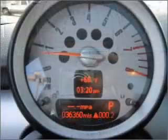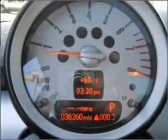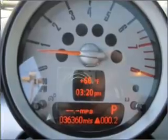Air conditioning, power door locks, power windows, power steering, power mirrors, an alarm system, an AM/FM stereo with a CD player, an adjustable tilt steering wheel.